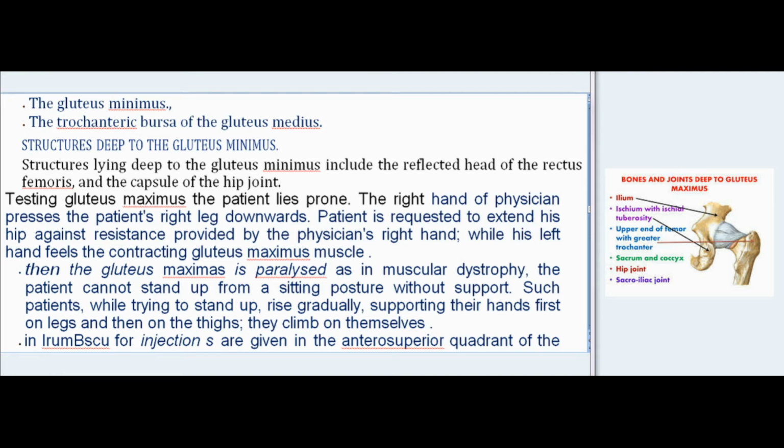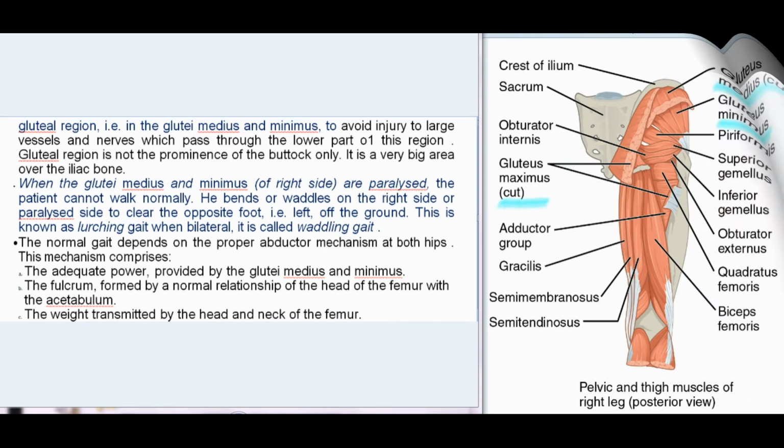In IM injections, drugs are given in the anterosuperior quadrant of the gluteal region, i.e. in the glutei medius and minimus, to avoid injury to large vessels and nerves which pass through the lower part of this region. Gluteal region is not the prominence of the buttock only. It is a very big area over the iliac bone.